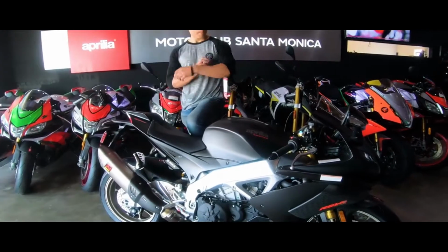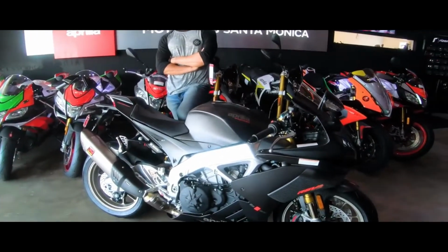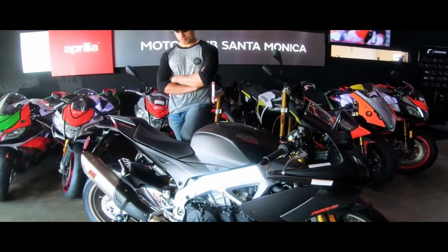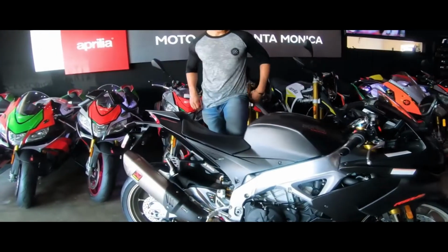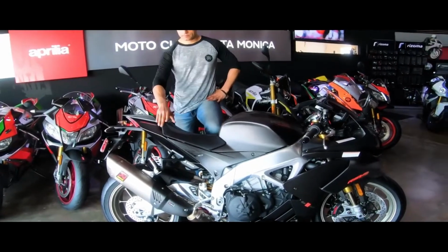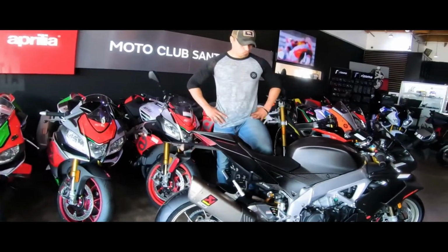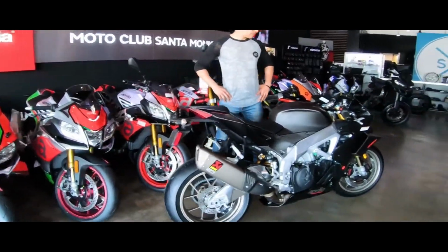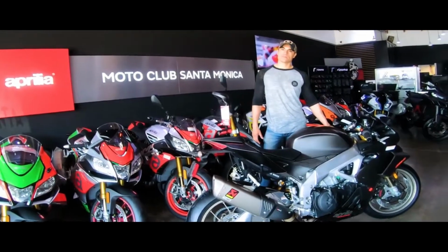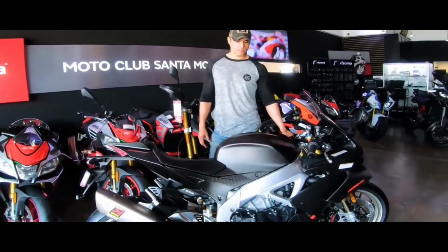I've ridden a Tuono, and it is this bike without some fairings. It is wicked. Like this one is going to be. When we show you guys what it does here in the very near future, April 8th, going down at Buttonwillow. The Moto Club Santa Monica is doing the customer appreciation track day there, because they appreciate the customers and they know that you guys come out here and buy these things to use them.